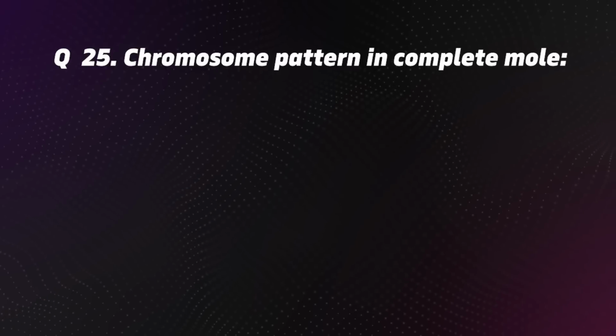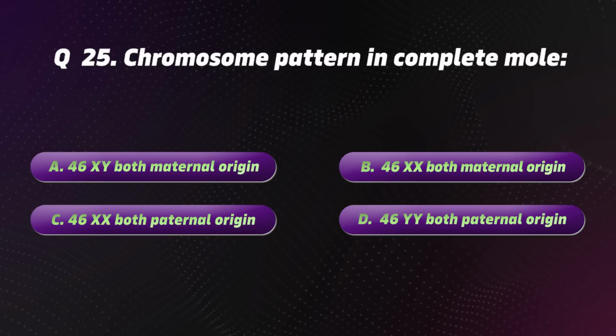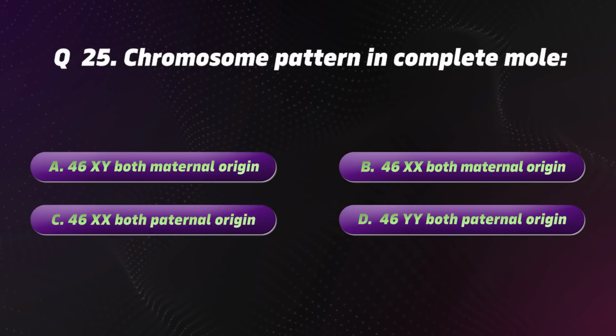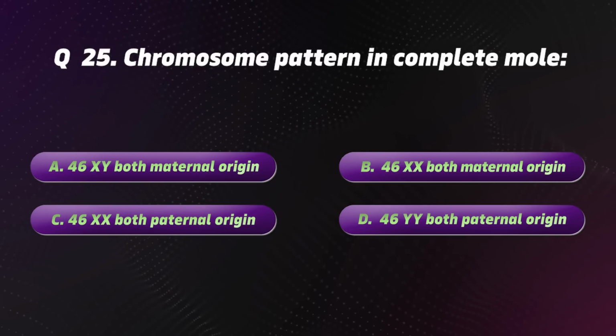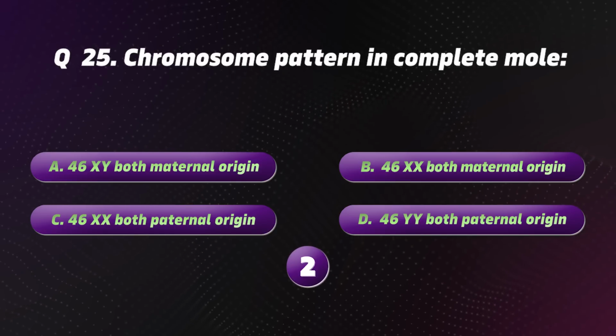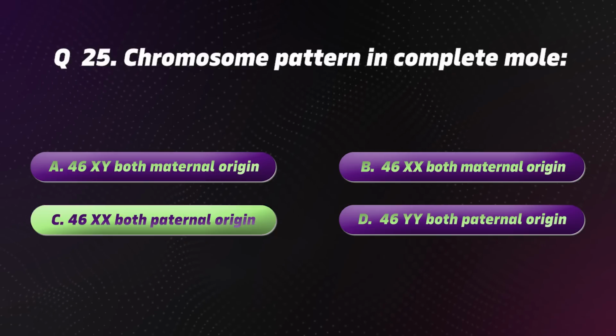Question 25. Chromosome pattern in complete mole. Here are the options. A. 46XY both maternal origin. B. 46XX both maternal origin. C. 46XX both paternal origin. D. 46YY both paternal origin. And the correct option is C. 46XX both paternal origin. Here is the explanation.